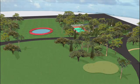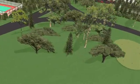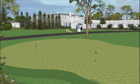This is the view of the south lawn from the Truman balcony. The putting green has been used by many presidents. Dwight Eisenhower first created one right next to the Oval Office. President Clinton had this one created on the other side of the driveway.